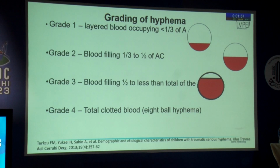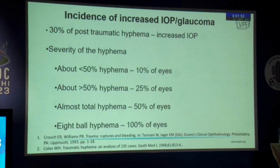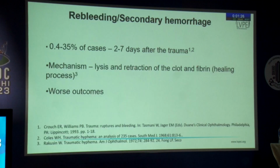So usually the grade 4 or 8 ball hyphema has to be treated with irrigation aspiration. With this amount of hyphema, the risk of glaucoma keeps on increasing, with 8 ball hyphema almost having a 100% risk. Complications of a hyphema, if not treated properly, are that it can lead to formation of peripheral anterior synechiae or optic atrophy if not treated on time. And there can be corneal blood staining, rebleeding, and in children it can lead to amblyopia.